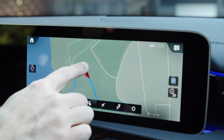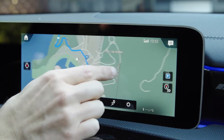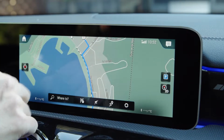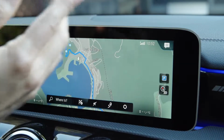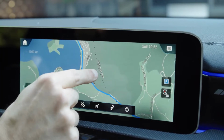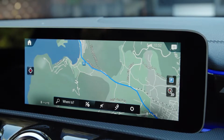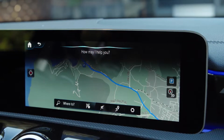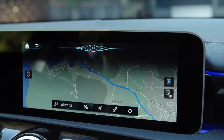So let's see here. If we browse around in this one here, see, it's pretty fast, especially when the internet connection is good enough. That's also something to do with the MBUX. Then you can also really ask everything. But you shouldn't exaggerate it just yet. "Hey Mercedes." "Hey Mercedes. How can I help you?" "What's the weather?" "The outside temperature is 18 degrees Celsius."